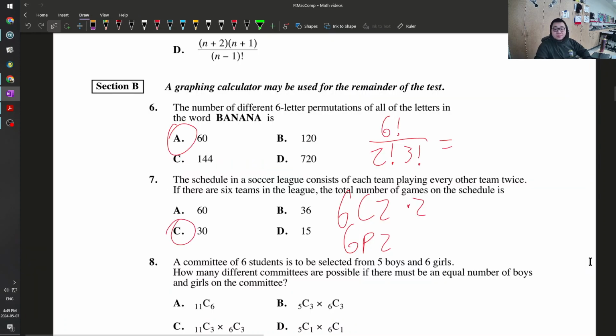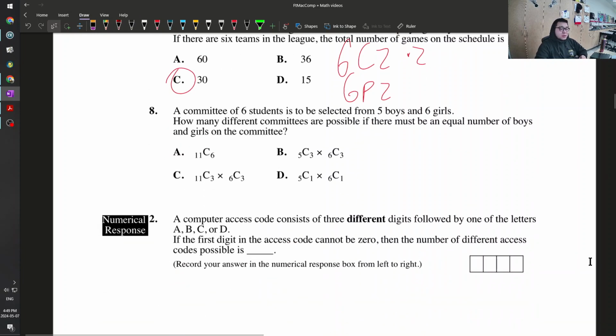7 is C. 8. A committee of 6 students is to be selected from 5 boys and 6 girls. How many committees are possible if an equal number of boys and girls are on the committee? So equal number means 3 boys and 3 girls. And because the order does not matter, it's going to be combinations. 5C3 times 6C3. So 8 is B.